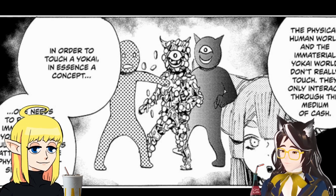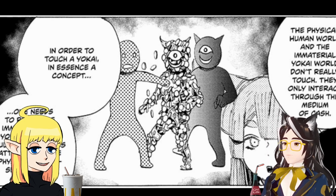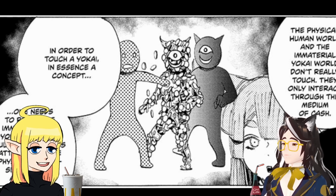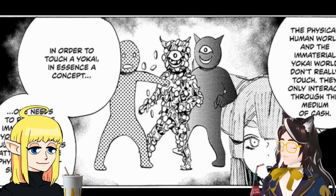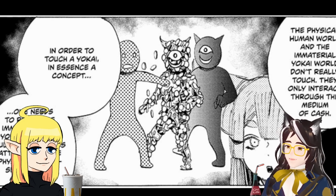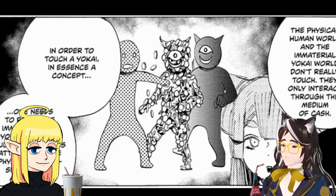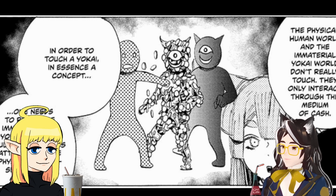This kind of esoteric vocabulary also happens in Jigokuraku. Oh yeah, it's got a lot of that. The author must love this kind of stuff. Yeah, I'm sure the author has a bunch of books about the beliefs of the ancients about how the body worked. I did like this page where it's talking about how the physical world and yokai world interact, and it's through money and concepts, because money itself is only a concept of worth.